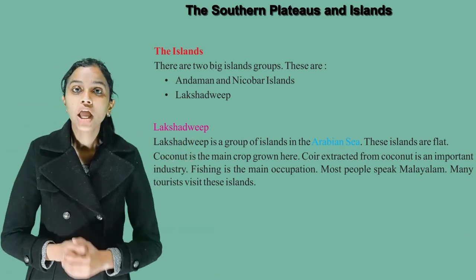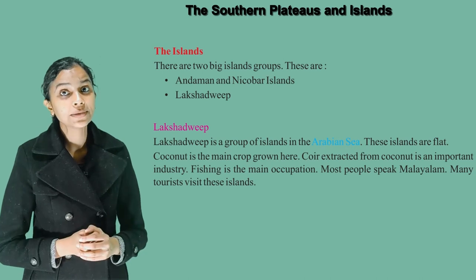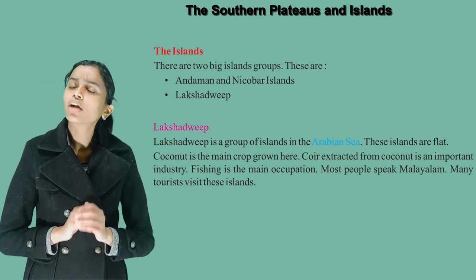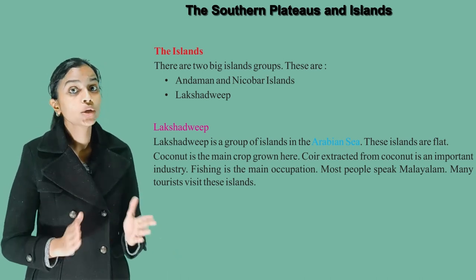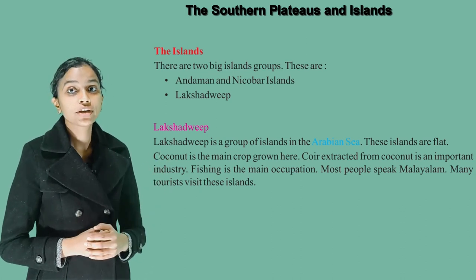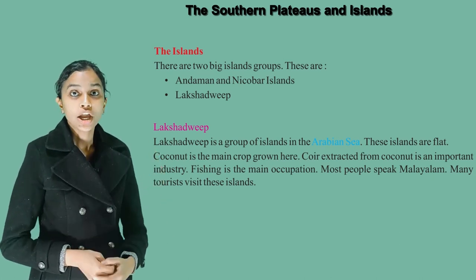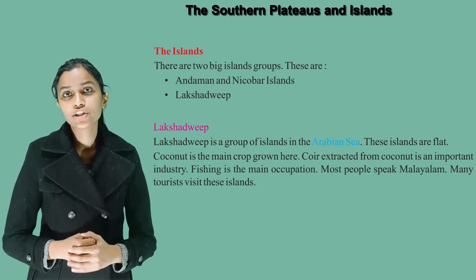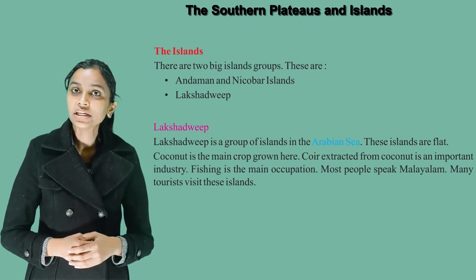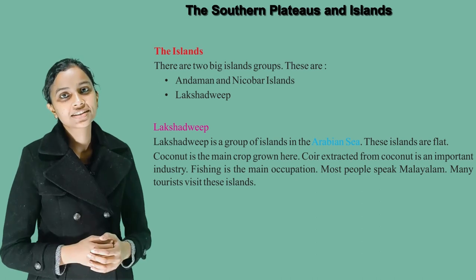Lakshadweep. Lakshadweep is a group of islands in the Arabian Sea. These islands are flat. Coconut is the main crop grown here. Coir extracted from coconut is an important industry. Fishing is the main occupation. Most people speak Malayalam. Many tourists visit these islands.